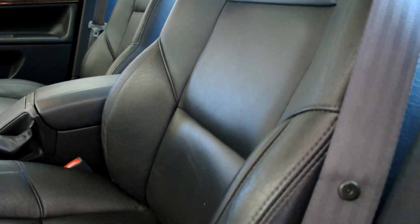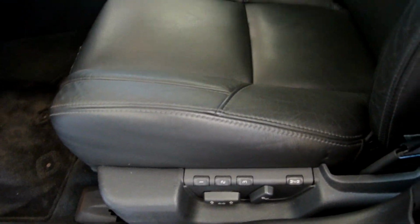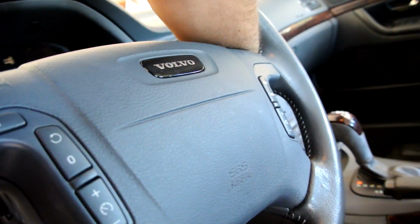You'll have to wait. If you're buying a car like this, you're going to want to see things like this. I mean, back, forward, up, down, up, down with the memory, all that good stuff. Cruise control. See how that works.